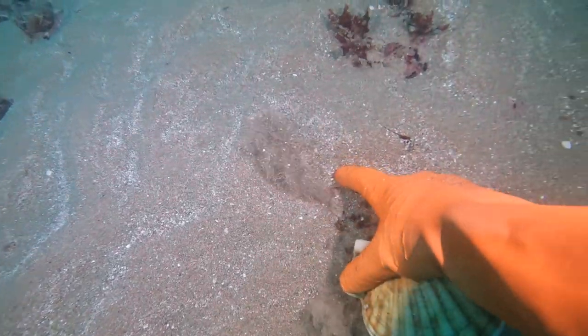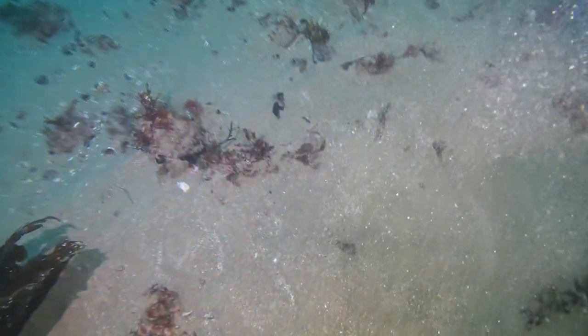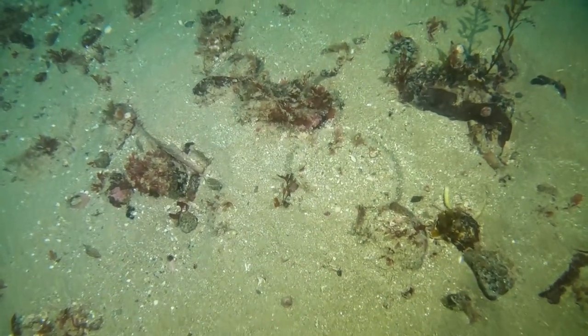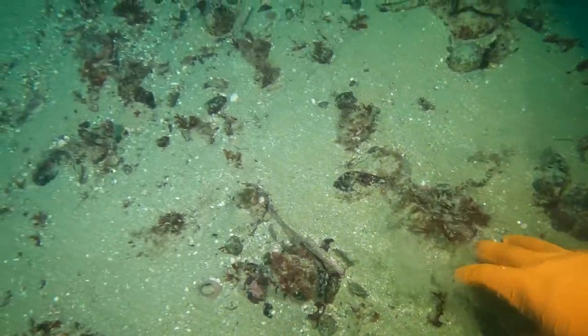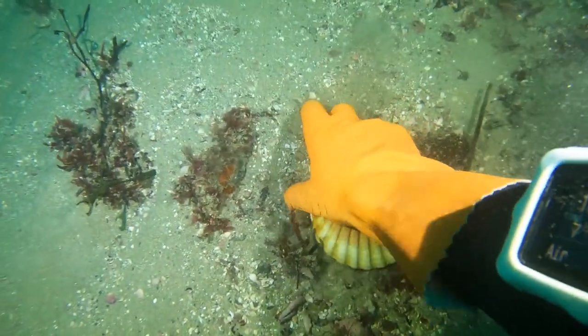Lovely steady stream of scallops now. This is the kind of scalloping I like to do. Albeit I'm a lot slower because I'm trying to film and look where I'm going, check my air, check my dive time, and also look for the scallops. But I love it. I love task loading myself.